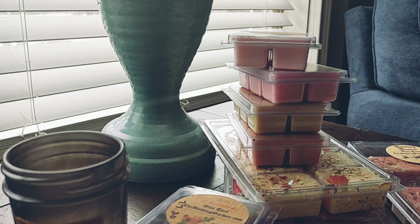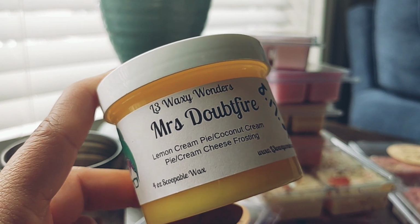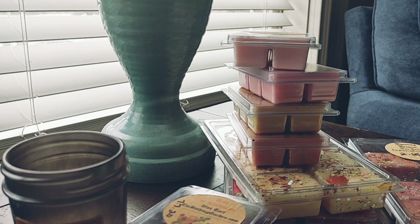From L3, I was not able to touch my scoop of Mrs. Doubtfire. I really wanted to, but I didn't get a chance to. It smells really good though, so hopefully in the near future I will get to melt through some of that. Then from L3, let's see what I have here.